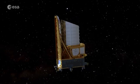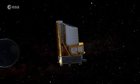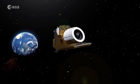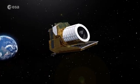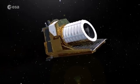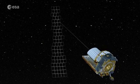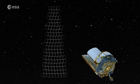After launch, Euclid is heading to a point called the libration point 2 of the Sun-Earth-Moon system. This is about 3 times the distance from the Earth to the Moon, so 1.5 million kilometers, more or less. And it will take about 30 days, 1 month, to get there. And L2 is special because it's a point where you have the bright objects, the Sun, the Moon, the Earth, behind the spacecraft.